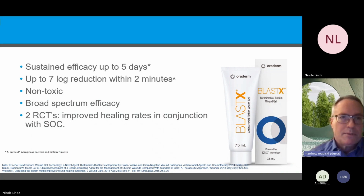7 log reduction in 2 minutes. That's 99.99999% of bacteria killed within that very quick amount of time, and fungus as well. It's very non-toxic. It's biocompatible. And that's another good key feature, because there are things out there that can destroy chronic infection and biofilm, but also destroy your healing cells, that can be toxic to fibroblasts and keratinocytes, to endothelial cells. But at the same time, with the broad spectrum efficacy.